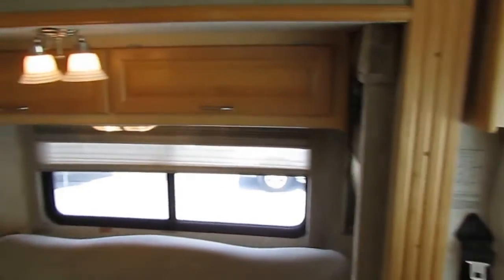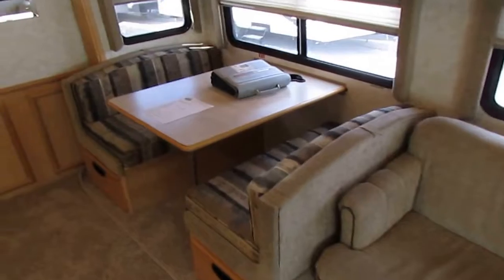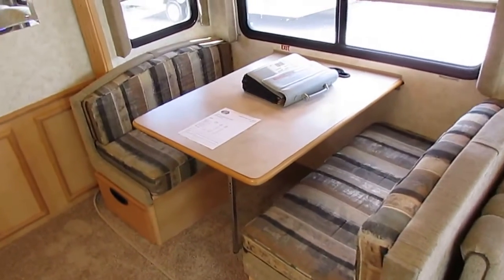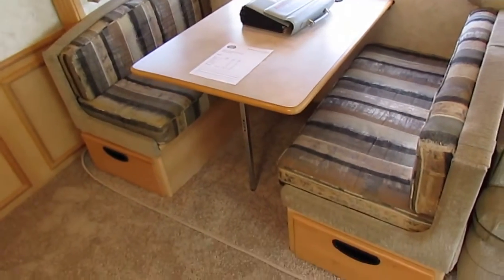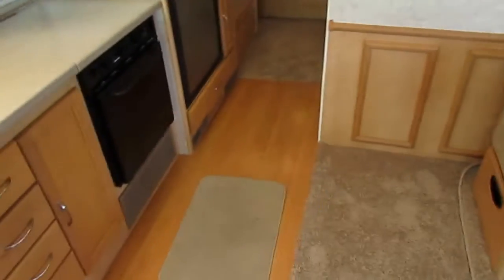Got the nice light fixtures. You know, this unit back in '02 cost over $100,000 new. It's not a cheap brand by no means. Southwind is definitely one of the upper-end Fleetwood brands that they build. You've got a table booth that makes a bed. It's got Corian countertops.